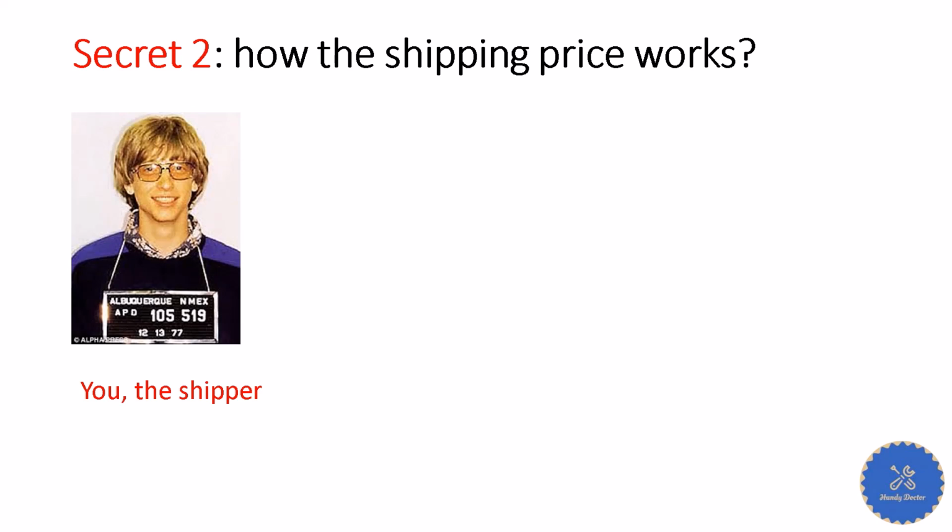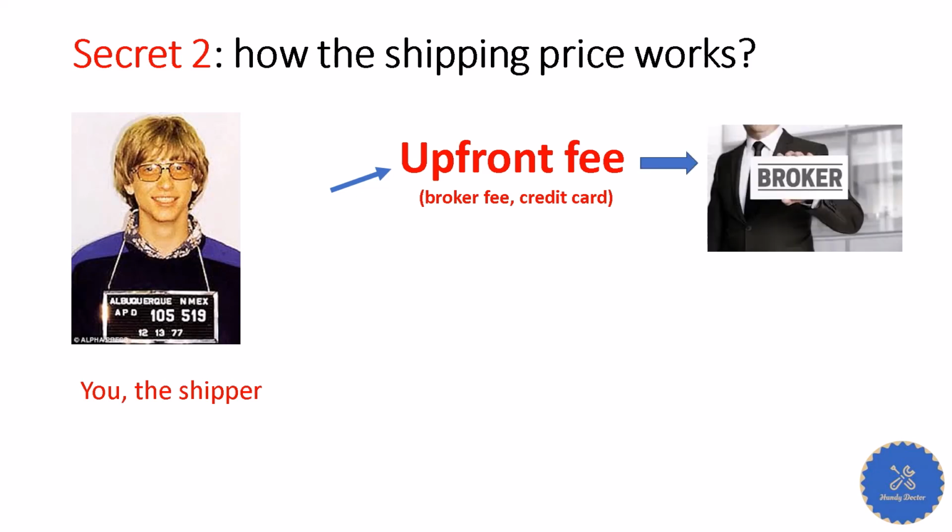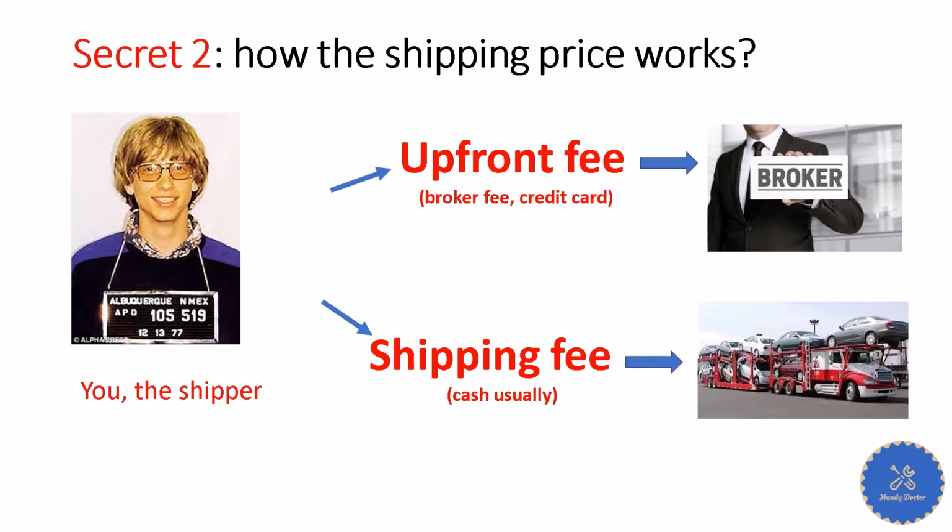So let's say you are going to ship your car. What does the price look like, especially since I just told you there are brokers in between? Yes, that's the case. So you usually need to pay a fee to the broker, and usually you do that with a credit card. And when the car arrives, you will give your actual shipping fee to the truck driver, usually in cash. So keep that in mind. This is our second secret.